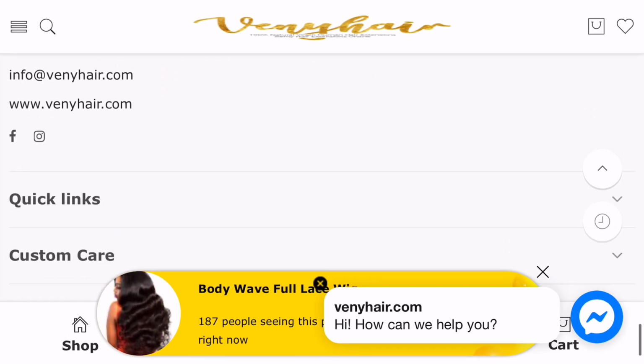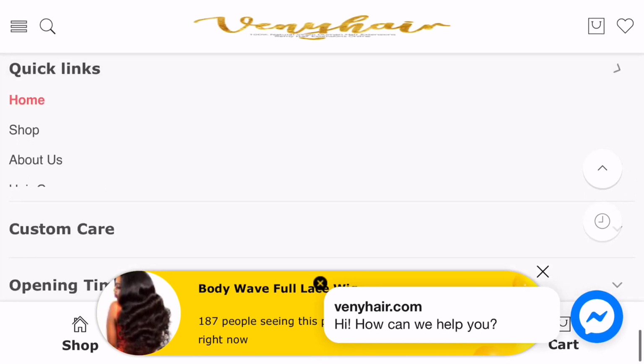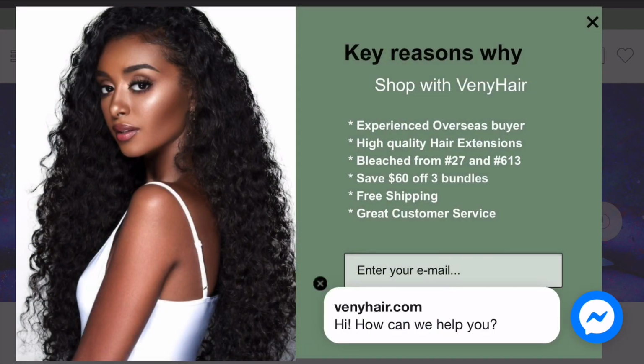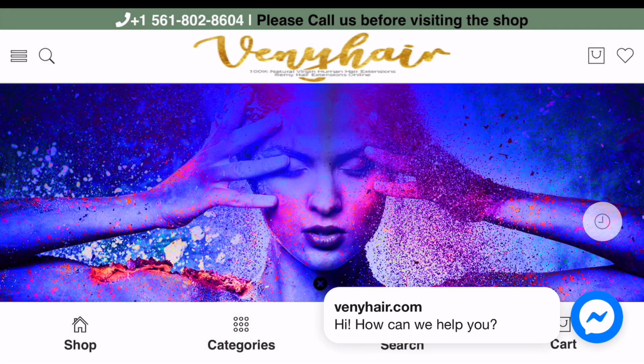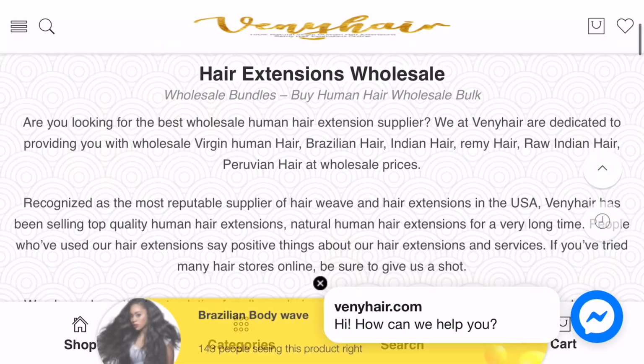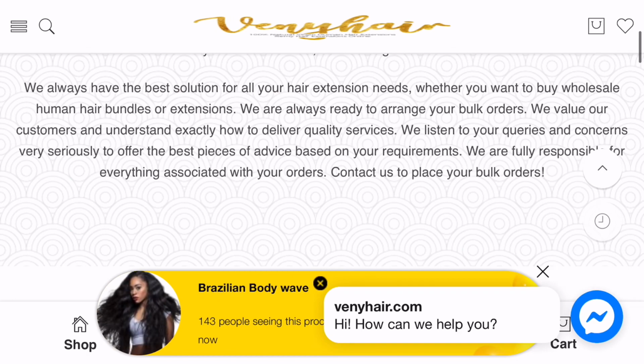Let me just look and see. So here's their wholesale page. So those prices we saw most likely aren't wholesale pricing. That was probably retail. But this is basically telling you how you can buy wholesale.